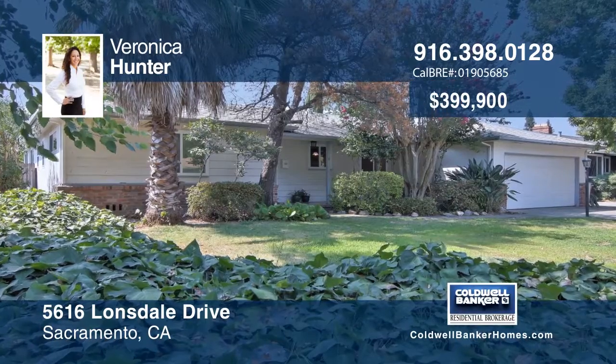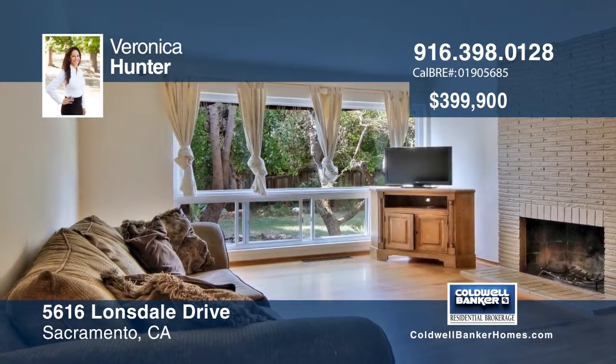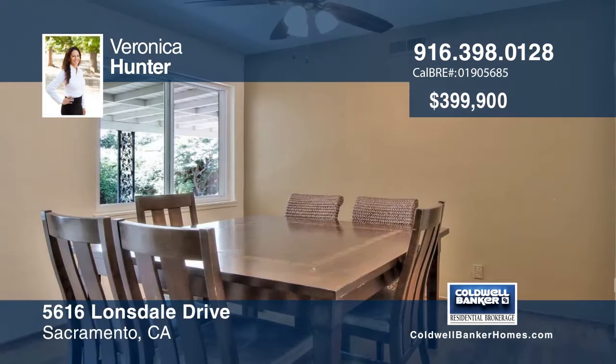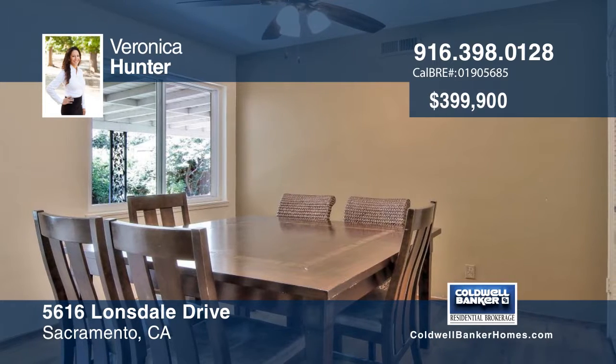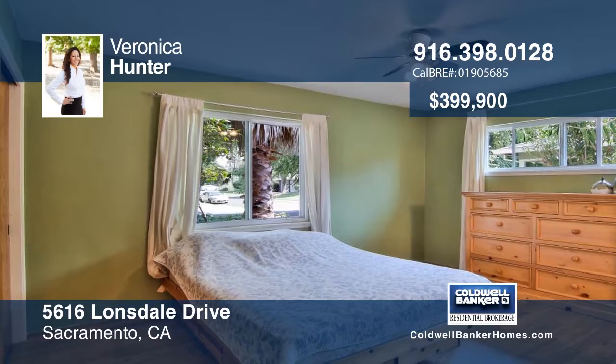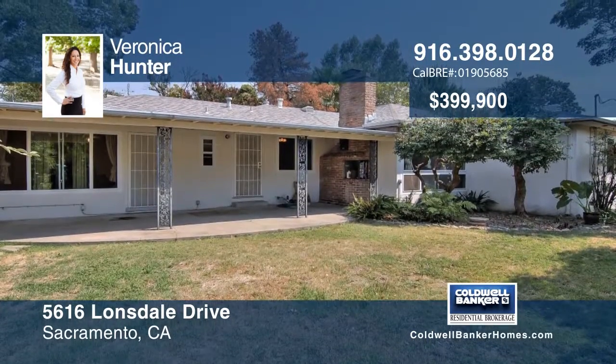This beautiful home shines with hardwood floors, dual-paned windows, and both a dining and living room with large windows to the lovely backyard. Outside, there is a covered patio with a fireplace, ideal for outdoor entertaining. This four-bedroom, three-bath home is priced to sell and is in a quaint, established neighborhood near downtown. It can be yours by contacting Veronica Hunter.